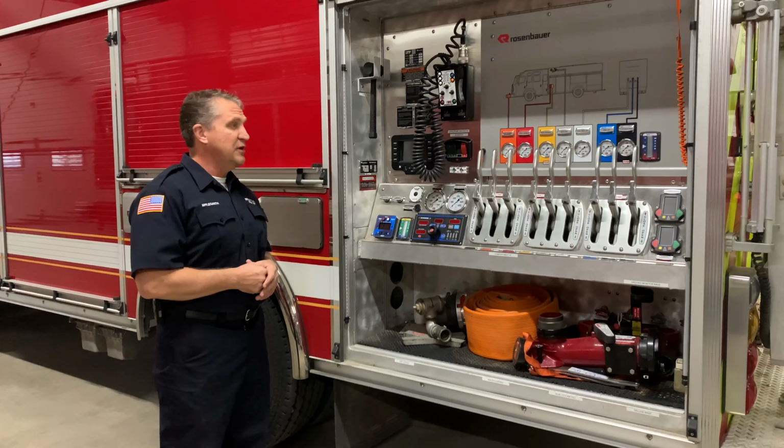So all of these tools that I showed you on this side of the truck and essentially the whole truck are tools that we would use to help you and your family in any type of emergency that we come across. So we're pretty fortunate to have this selection of tools to help you when you need our help the most.